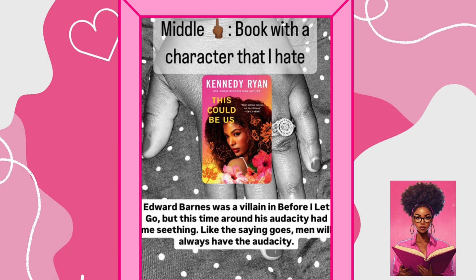But none of her varied talents could save her when catastrophe strikes, and the life she built with the man who was supposed to be her forever goes poof in a cloud of betrayal and delusion. Soledad's husband is the character that I hate. Edward Barnes was a villain in Before I Let Go, but this time around, in This Could Be Us, his audacity had me seething. Like the saying goes, men will always have the audacity, and Edward most definitely had the audacity. I'm glad that he got his just due in this novel.